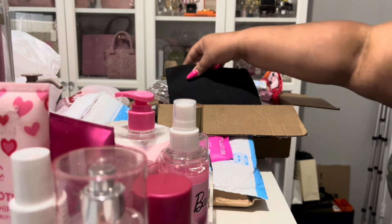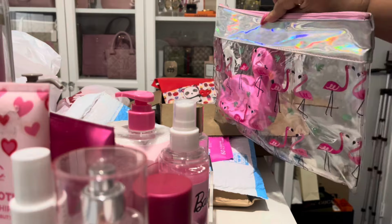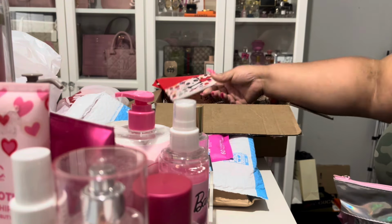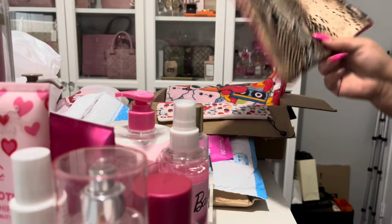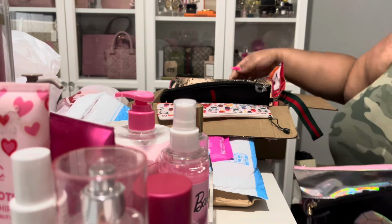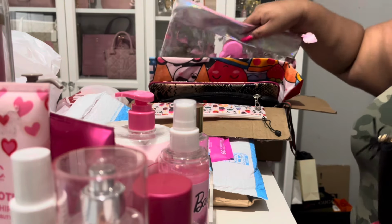So, yeah, I've been decluttering quite a bit. I remember this used to be my planner. It's like a little flamingo pouch with the clear flamingo pouch. It used to be my planner bag. He got the cute little panda. I got this from Dollar Tree. I used to be real heavy into pandas. So, yeah, this one right here is leopard print. So, yeah, I've gotten rid of quite a bit. A little Gucci inspired. Got some Betsey Johnson. Yeah, so I got rid of quite a bit.